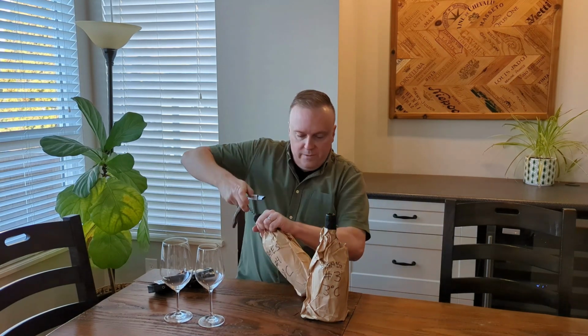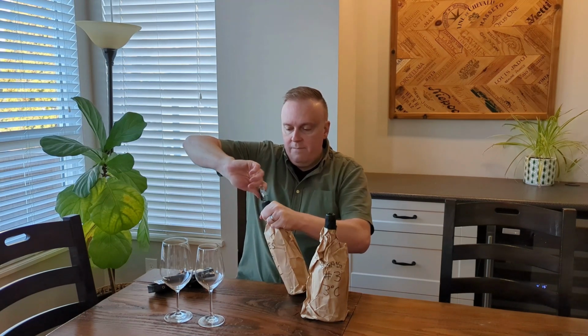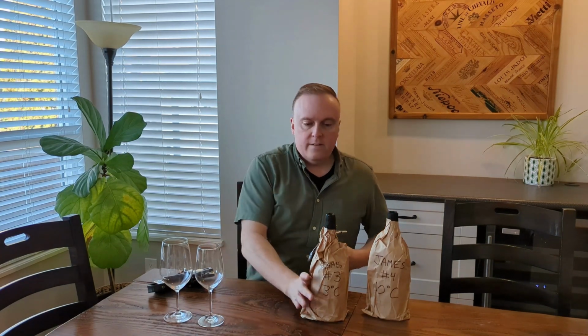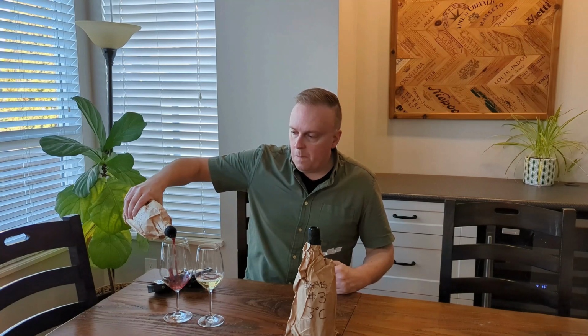So yes, the first wine is indeed a white wine, as we will see shortly. And the second wine, even though it says 10 degrees, is in fact a red. So let's pour them both out and see what we find.